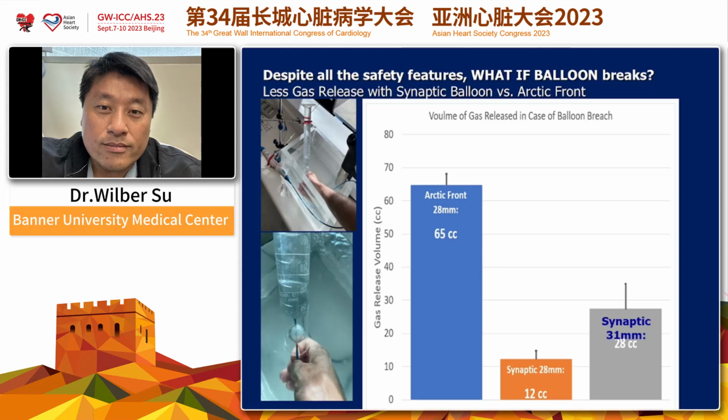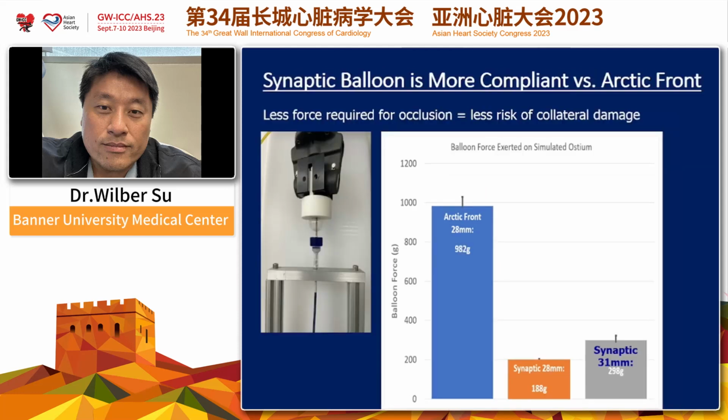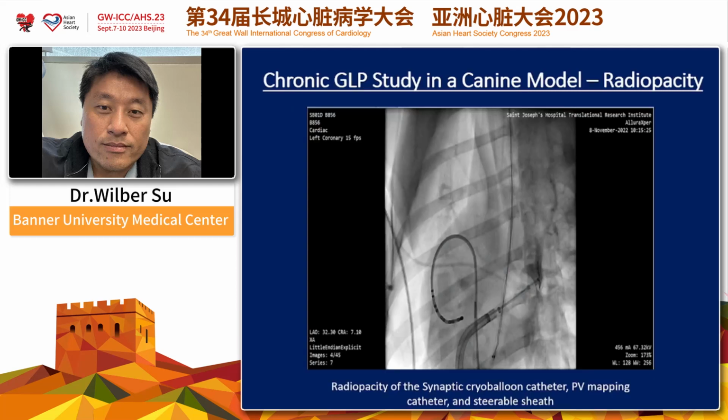That's actually a lot more reassuring because, at least from what I know, I reviewed 6 cases of double balloon rupture in Medtronic and no consequences actually resolved because the refrigerant actually fairly readily absorbed. But having less gas definitely is helpful. Softer balloon also helps, so better engagement, better antral modification. I won't go through too much of that.